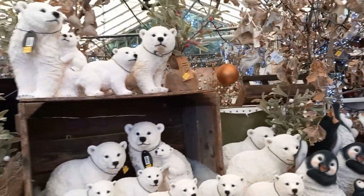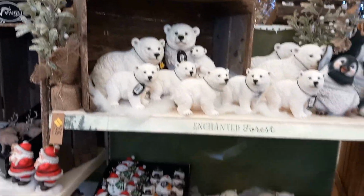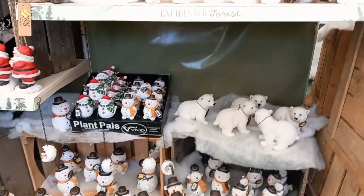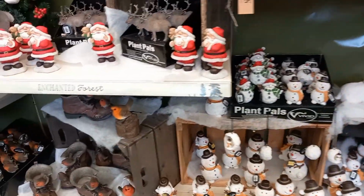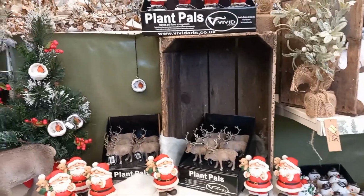I mean, look how big they are. That is so cute. I love this one here with the baby on the back of the mama. That's really, really nice. I did like that one. You had some Santa things over here and some more robins with their boots at the bottom.